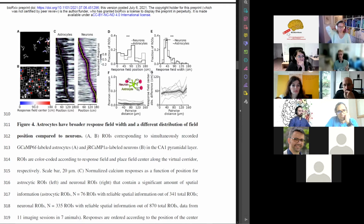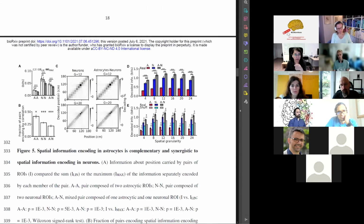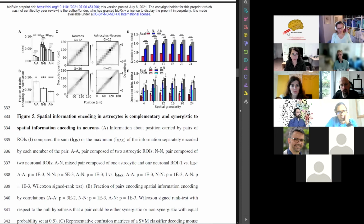But does that mean that most of the information is actually encoded in the neurons, and we've got a more smooth information in the astrocytes? Well, they redid the experiment with the SVM and managed to show first that yes, you can have a better prediction. In blue here, you've got the neural prediction. You get a better prediction of the position using the neuron than using the astrocytes.